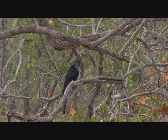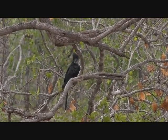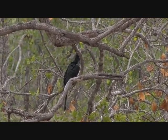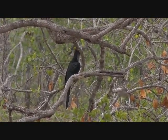You can see that barring under the throat. Black and white cuckoo, very similar looking to the Jacobin cuckoo. But this is the LeVaillants. That's wonderful. That's three cuckoos that I've seen in the last 2 days.